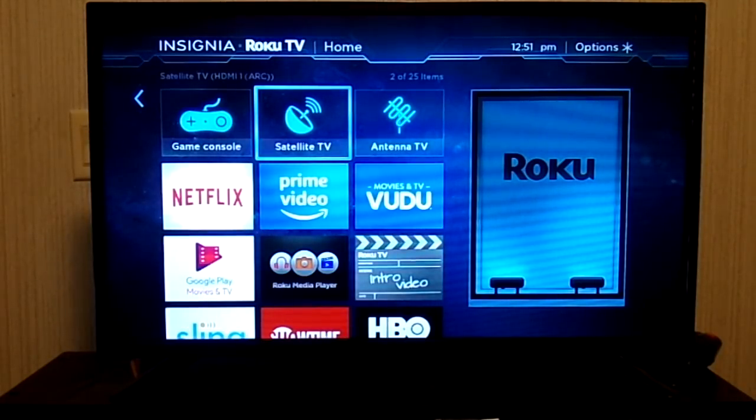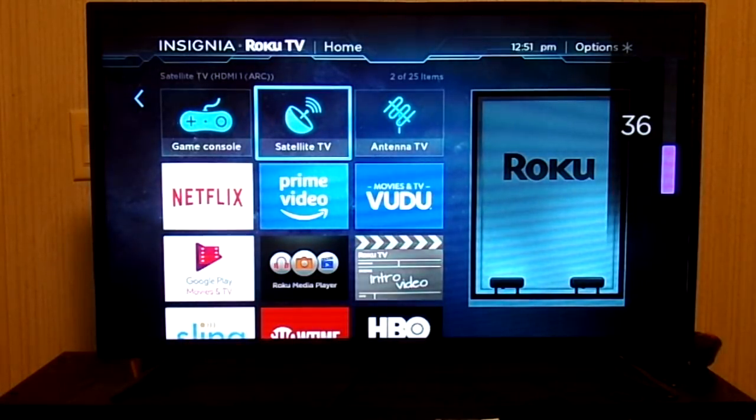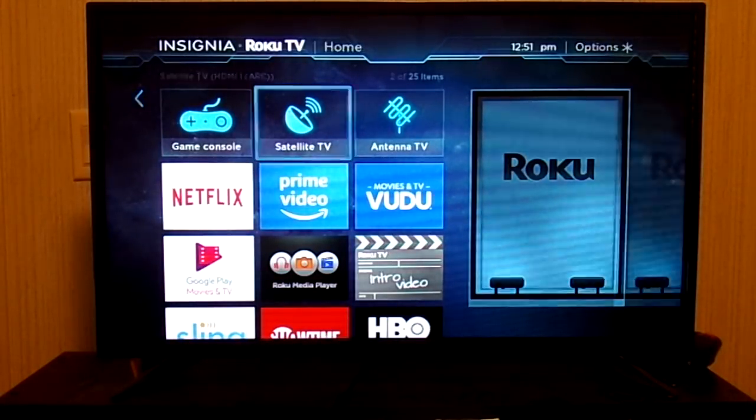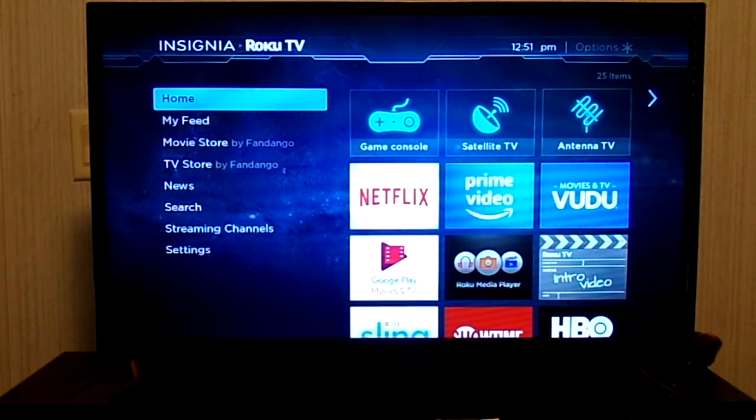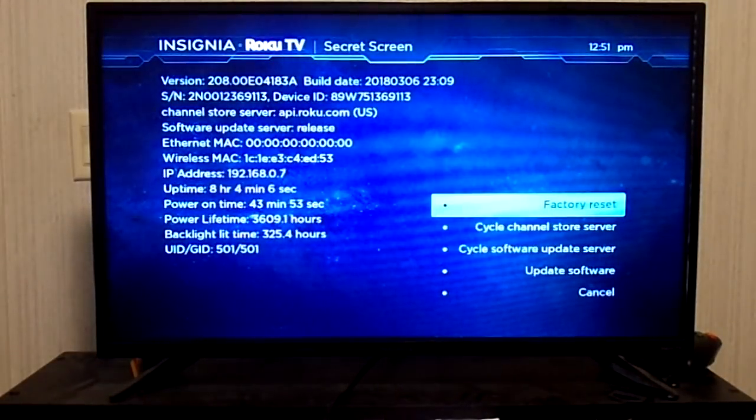Once you're here, you want to press your home button 5 times. It will actually alert you with a little sound if you don't have it turned off, so just so you can hear it, I'm going to turn my sound up a little. Press your home button 5 times: 2, 3, 4, 5. Then fast forward 3 times and rewind twice. And now you can see I'm at a brand new screen.